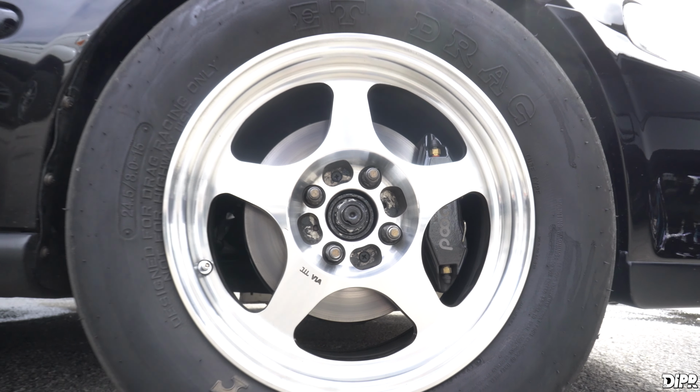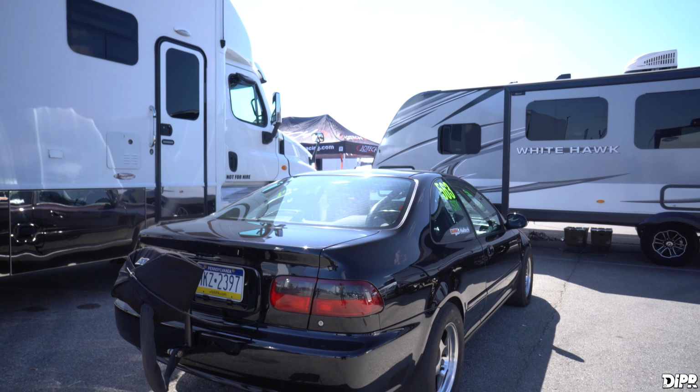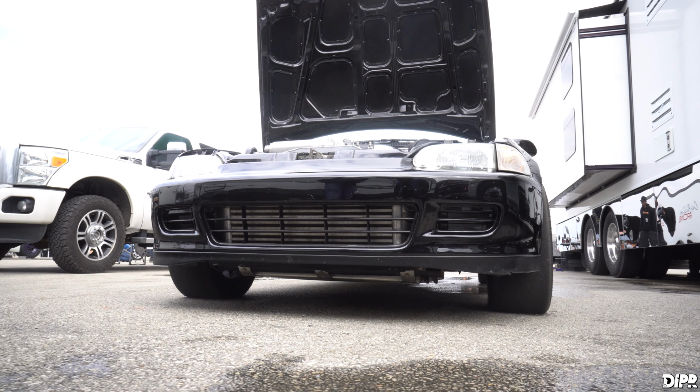The tires are 24 and a half by 8 by 15 Mickey Thompsons, and then I run the exact same wheels with the R888Rs on them. The car's been 922 at 157.